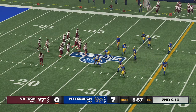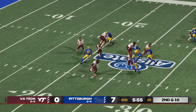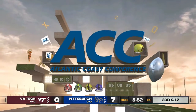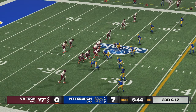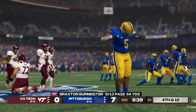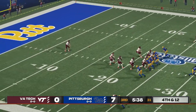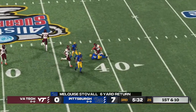From their own 25-yard line, it's second down. Ready, ready. Here they go on the draw, and they'll lose yards. 2-yard loss for the halfback. Tailback incomplete. Stovall is back awaiting the punt. And he's tackled at the 43-yard line.